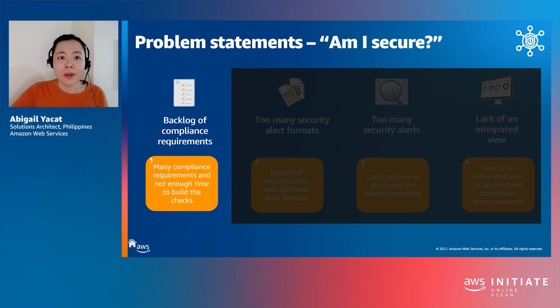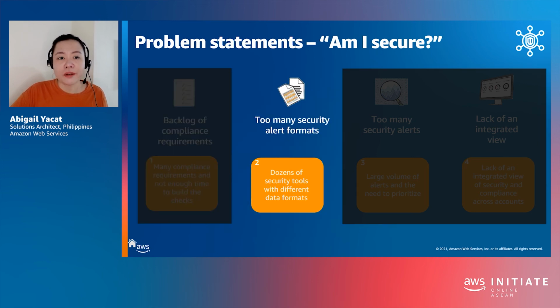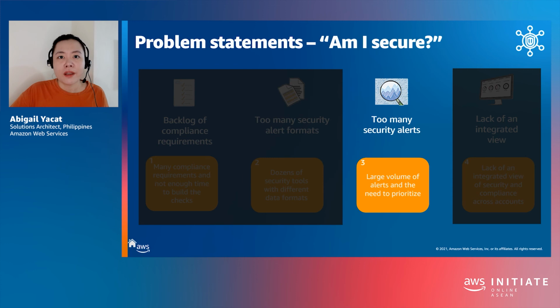AWS Security Hub helps you answer fundamental security and compliance questions that you may have on a daily basis, such as, am I compliant or am I secure? Security Hub is a fully managed AWS service offering that is enabled within a region in minutes and aggregates findings across a customer's accounts. Security Hub allows you to manage security and compliance findings in one location, reducing the time spent wrangling data from different locations within the AWS Management Console.